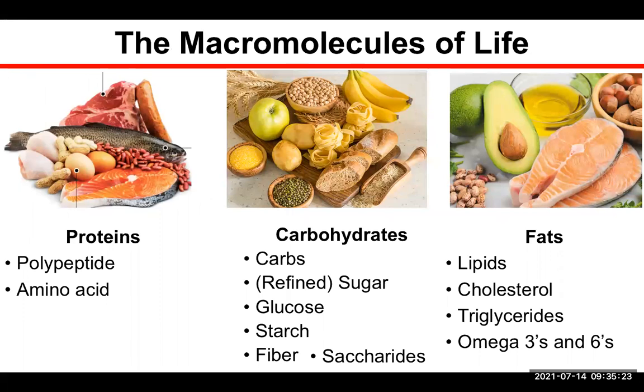So we'll start off with the macromolecules of life. There are three main ones: proteins, carbohydrates, and fats. With proteins, there are very few names for them. You're really going to hear proteins, polypeptides, and amino acids. I've covered this in the central dogma of biology in a previous lecture, talking about those different names. But this is typically what you'll end up hearing when we're referring to proteins.